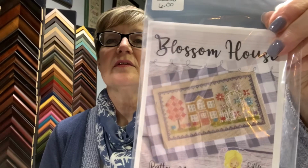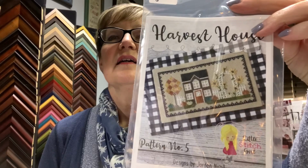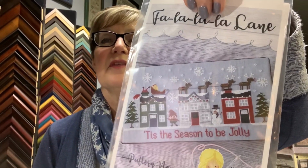And then another new designer that we started carrying is Little Stitch Girl. And she has some little seasonal houses. I didn't take these out of the bag, so I hope the glare isn't too distracting. I love the sunflowers over the gate there, and this one has daisies. Oh, those are cute. And then this is like a street. So there's your Christmas houses all decorated.